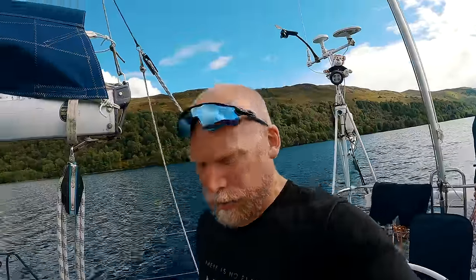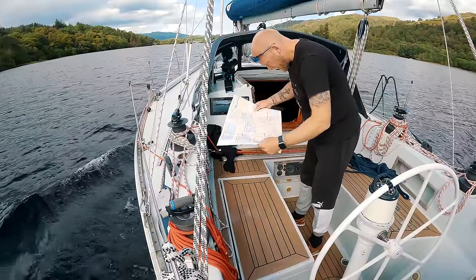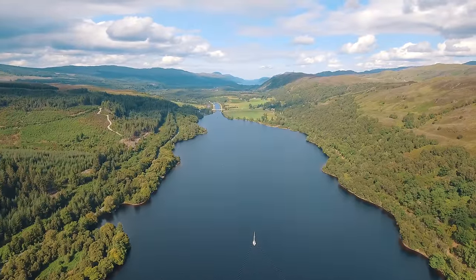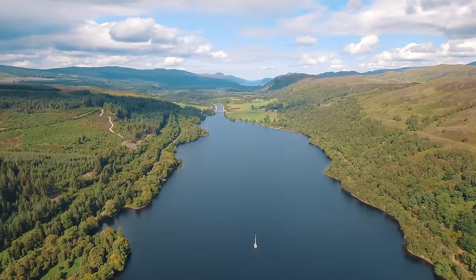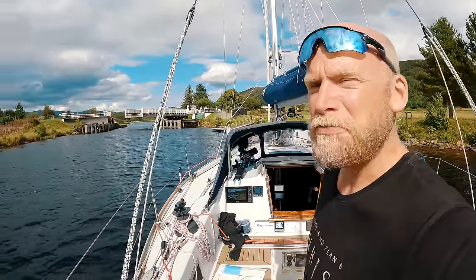So we have now just finished Loch Oich. And we're getting close to the bridges and canals into Fort Augustus, which will lead us into Loch Ness. And let's see if we can notice the monster in Loch Ness. Getting close. So cool. They're opening the bridge just for Tessie.